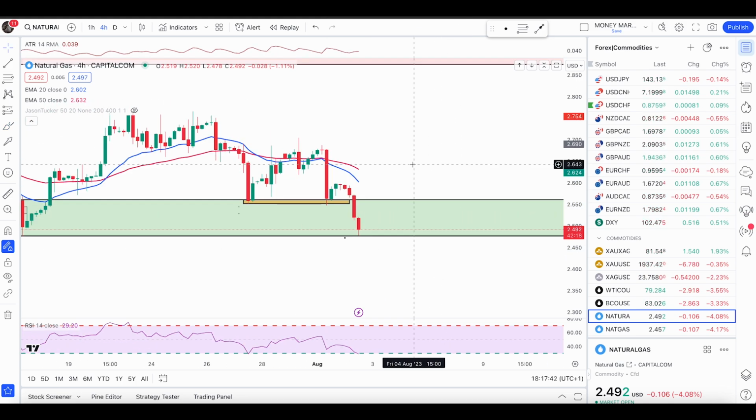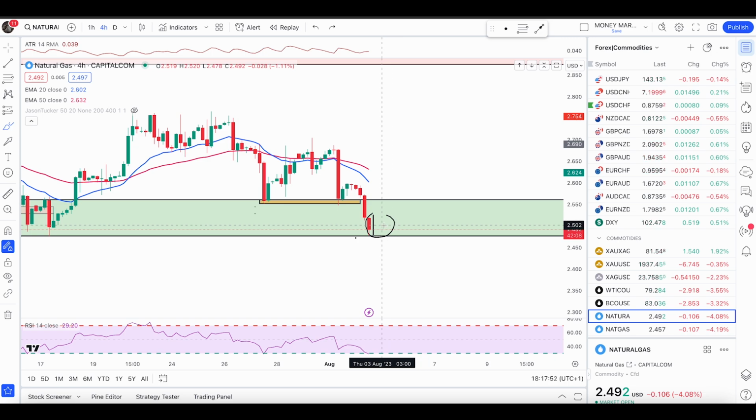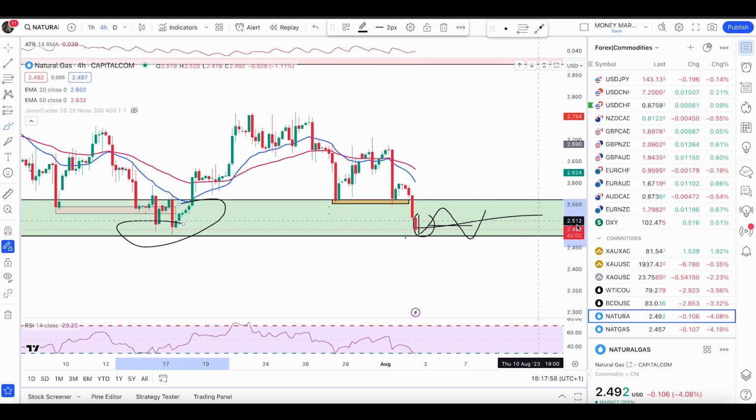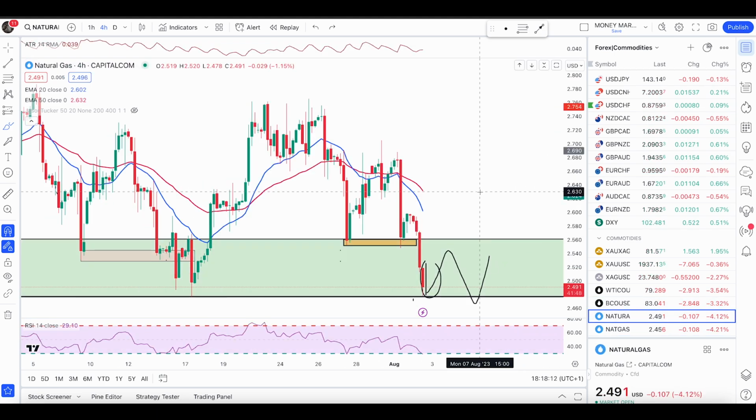Now if you say it's a support area, what would you do? In this case, I will not take an aggressive entry here, because looking at the fact price has just made a new low, I will enter in a less aggressive way. That will be a double bottom pattern. So if I get a pattern like this here on Capital.com, we had a good pattern right here on Oanda. If I get something like this, a less aggressive way to enter my trades, only then I'll look to enter my buy trade.